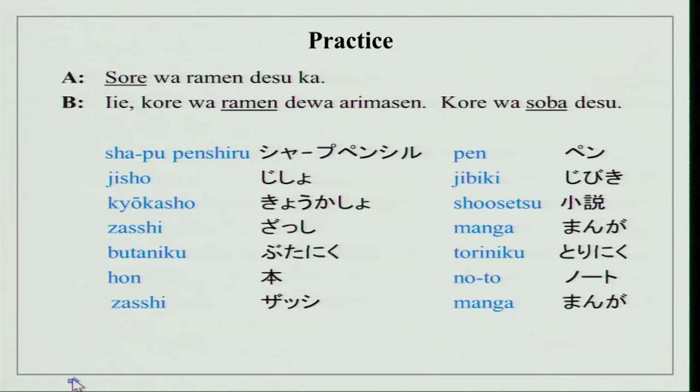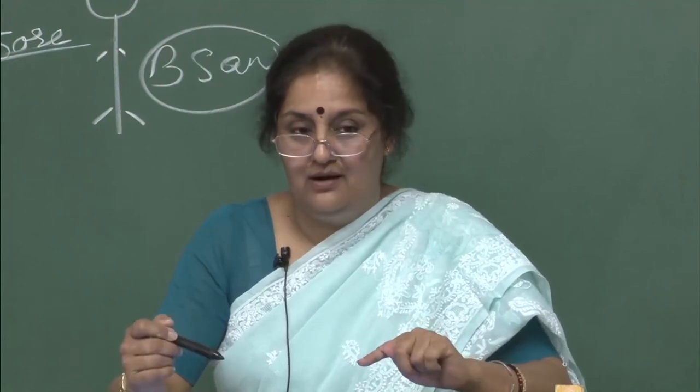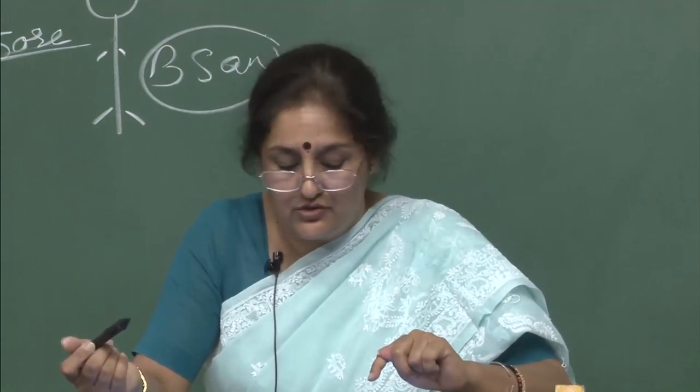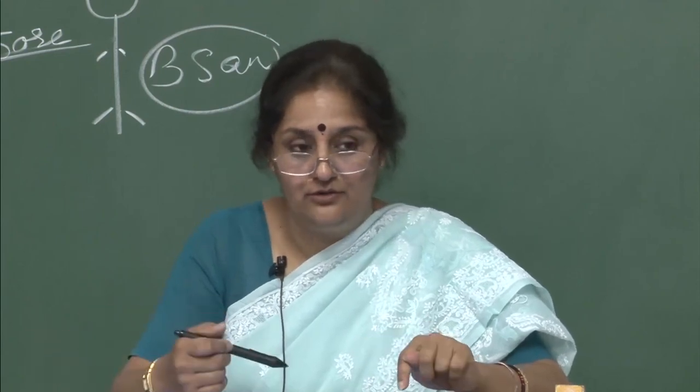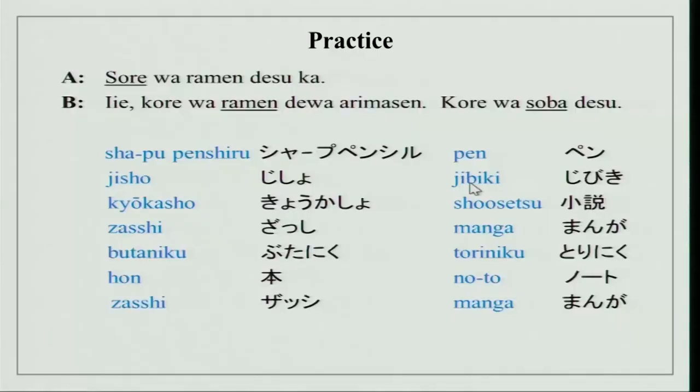For example, you can ask about a pencil or a pen. It looks similar. So, whether it is a pencil, whether it is a pen, kore wa. And again, the answer could be sore wa or kore wa. You have jisho, jibiki. Jisho is a dictionary, jibiki is a reference book. Kyokasho is your textbook. Shosetsu is a novel. Zasshi is a magazine. Manga is a comic book.